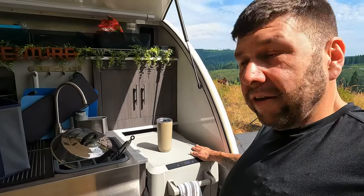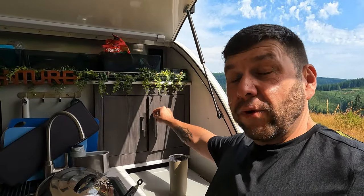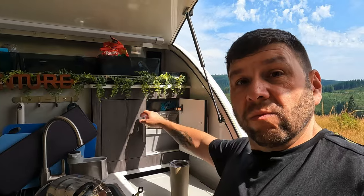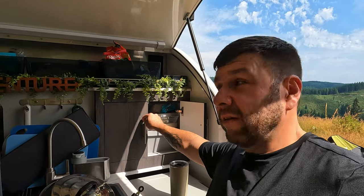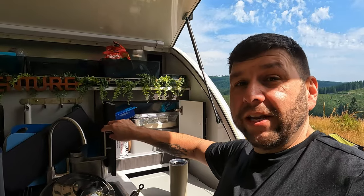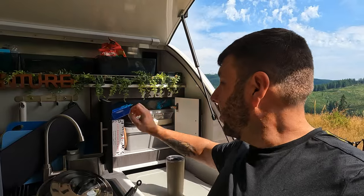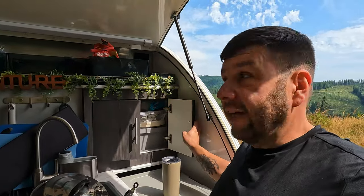Directly above the refrigerator is a small cabinet. There is an option to add a small microwave to this area, but we have no plans to do so as we'd much rather have the storage space. Inside this cabinet, we have things like paper plates, grease pans for the Blackstone, napkins, and other kitchen essentials.